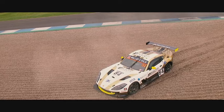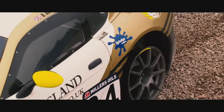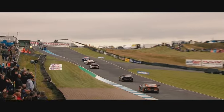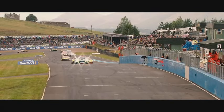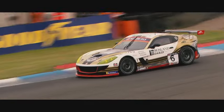Now there is a drama in the gravel trap for Blake Anglis. He's run out of air in the tyre, and in fact Michelin tyre completely on the rear left. It will come to an end then under safety car, and that will cement yet another win for James Kellett. James Kellett will get his 7th victory of the season.